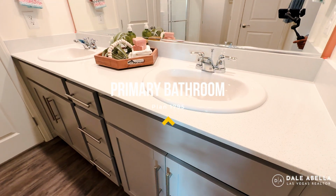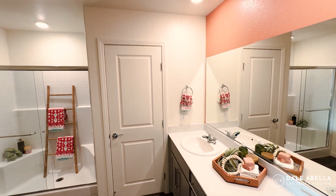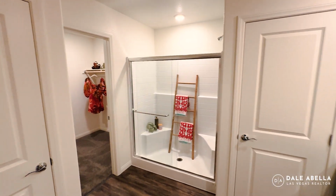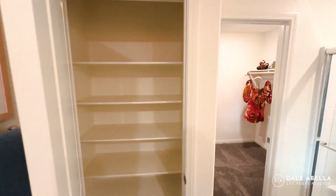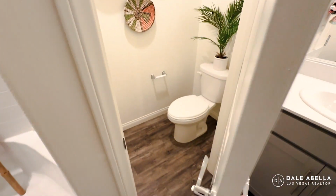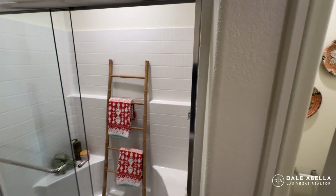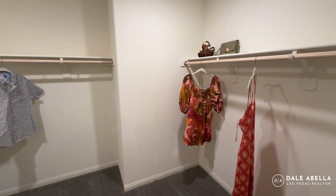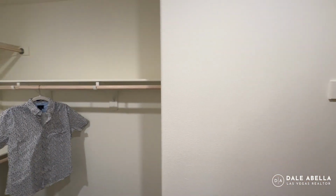Primary bath, dual sinks, drop-in sinks. Okay, so you got your shower. So we have your linen closet here. Okay, so your toilet room. And then we have your walk-in closet.